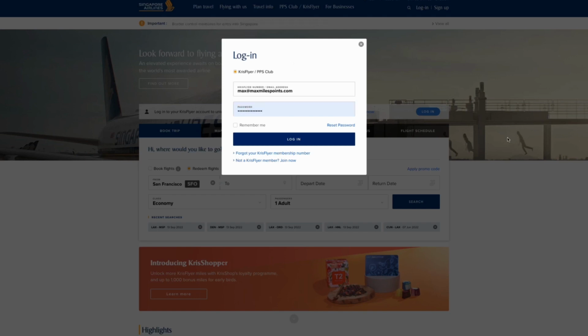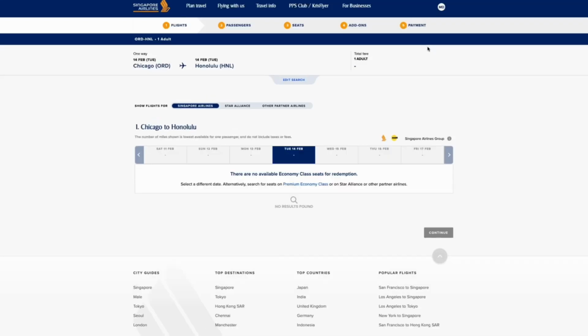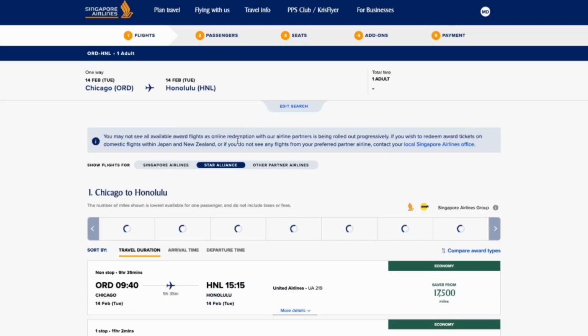After you create an account, log into your account, and then let's do the same exact search for the flight that you just wrote down. Hit search and you'll end up on this screen. A lot of people get confused about this screen because it's actually only for Singapore operated flights. What you want to do is click on Star Alliance.